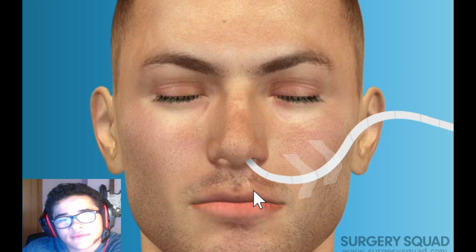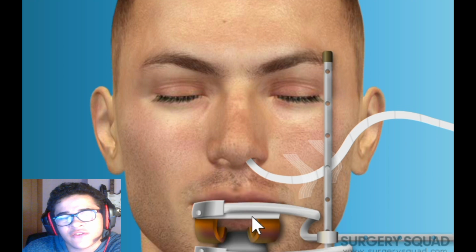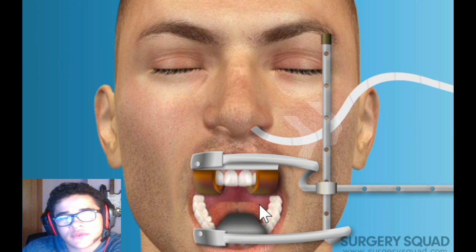To do that, we'll use a special mouth gag retractor that opens the mouth, depresses the tongue, and locks into position. Great job. Get up in there. That should give us plenty of room.